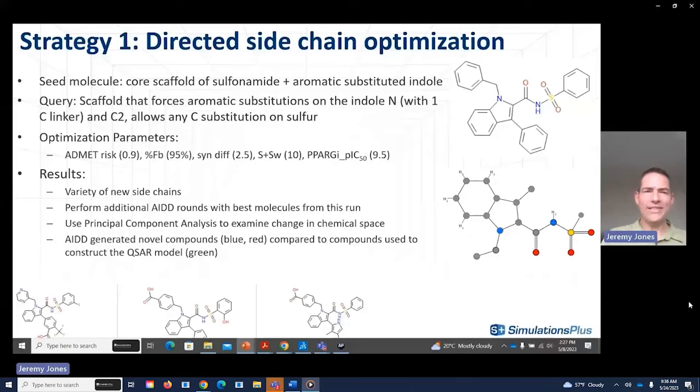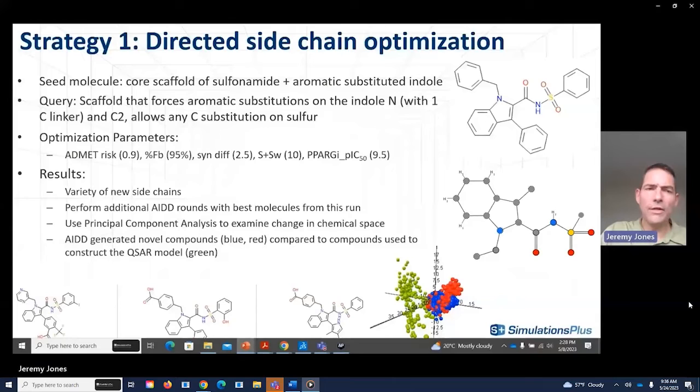One other kind of cool analysis I like to do is use a principal component analysis to examine how we've moved into different chemical spaces. So this is, for instance, a PCA plot from 2 different runs. The AIDD generated novel compounds here are in blue and red from an initial run and a secondary run. You see from one run to the next, you move a little bit in chemical space, but this is compared to the compounds we used to construct that QSAR model in the green here. So you can see the AIDD runs really got us into some novel chemical space.